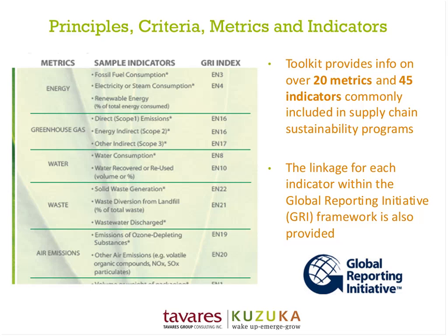And for each one of those indicators, as you can see on the screen here, where there is an equivalent index within the Global Reporting Initiative, we have provided what that index number is. We recognize that a lot of organizations are either currently or considering using the Global Reporting Initiative framework to report their sustainability efforts, so we thought it was important to provide the GRI index in the toolkit as a kind of value-added resource for people to easily make that linkage between our toolkit indicators and the GRI index.